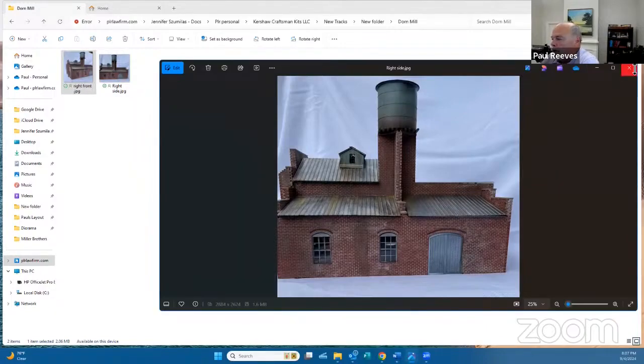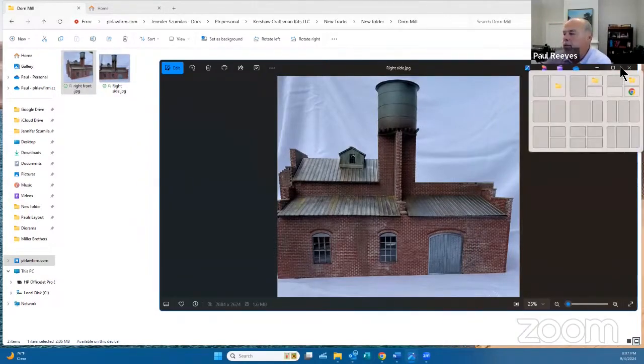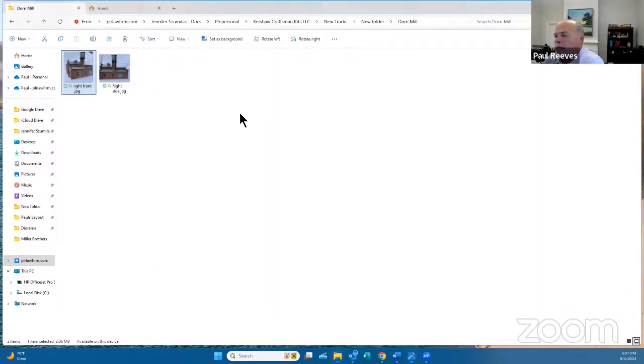So this is called the Dorn Mill, and I've had some interest in this. I think though one of the challenges facing O-scalers and O-gaugers, high railers, is space and size, and we try to be cognizant of that. But most of Jeff's kits that I purchased were wooden kits. I've been trying to branch out and do more of a brick facade kind of a show for the kids.